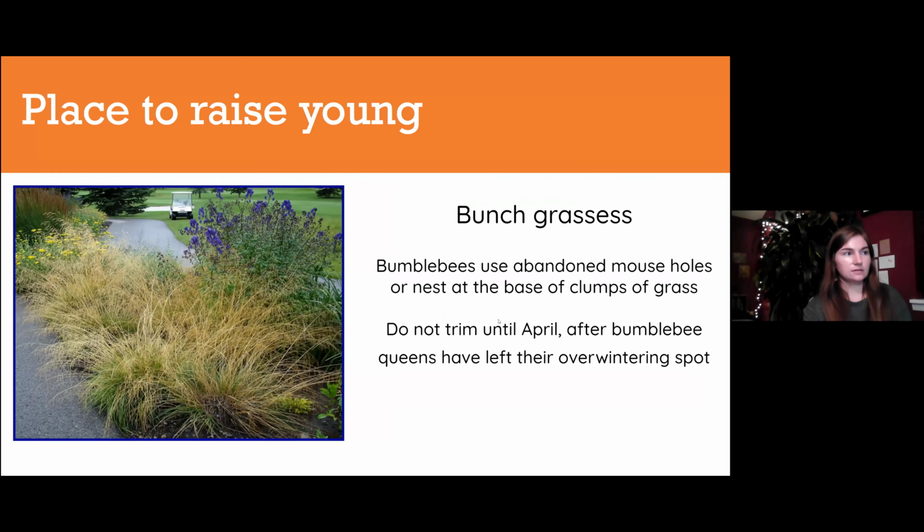Bunch grasses, which seem to be really common in landscaping right now, are another helpful thing for bumblebees because they can use the abandoned mouse holes and nest at the base of the bunch grass. And then it's also important to note not to trim until April, after the bumblebee queens have left their overwintering spot.